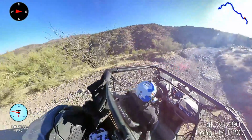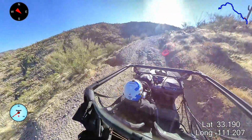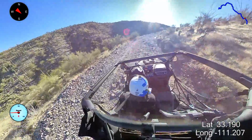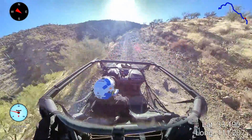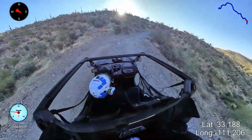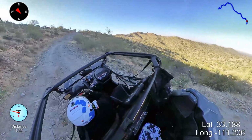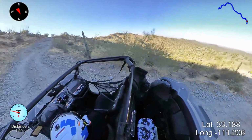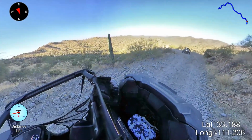Oh man, see these are the things right here that scare me the most, is where you get off camber, because I think if there is one weakness to this machine, it's the off camber stuff. Oh man, now I can see again. Now you can see again. We can see again. Oh man, what is going on? Oh boy. Okay, let's see what we're gonna do here.